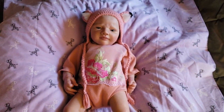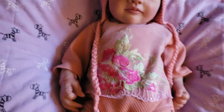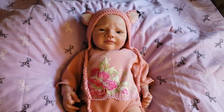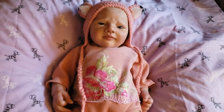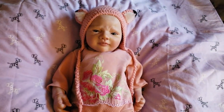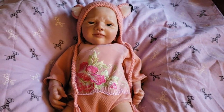So she came with this blanket, she came with the onesie she's wearing, and she came with the hat. I just love this onesie. This is the onesie that I was talking about that I just thought was so gorgeous. I've seen other babies' photos being taken in it, but I was so thrilled that it was included with this baby because I love this onesie. She also sent her home with a pair of hand warmers. She has like a pink theme, which I think suits this girl beautifully.